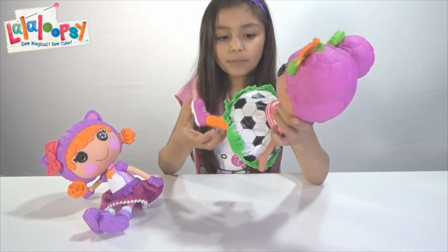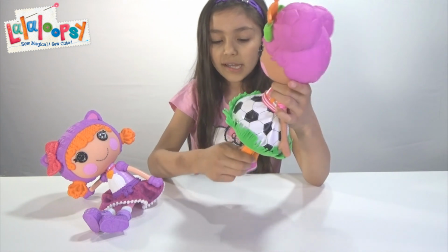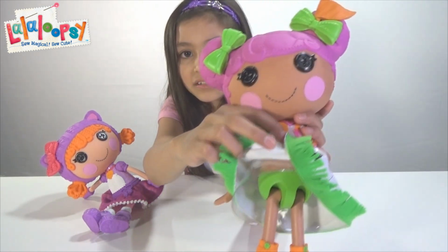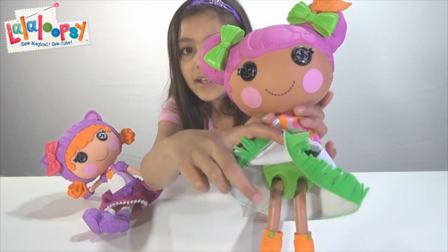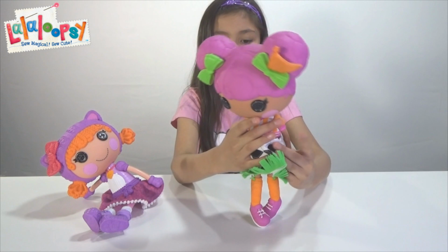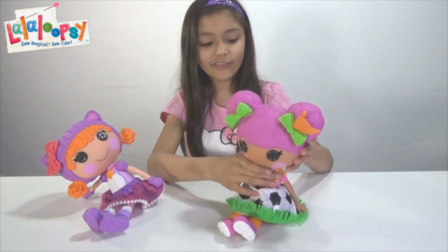And also with the clothes, you can take the clothes off and the shoes off, except I kind of want them to have their clothes on. And right here, if you can see, there's a piece of plastic right there. I'm gonna keep that on so it keeps your dress nice and poofy instead of being all flat like that. And I like it nice and poofy and happy and cheerful.